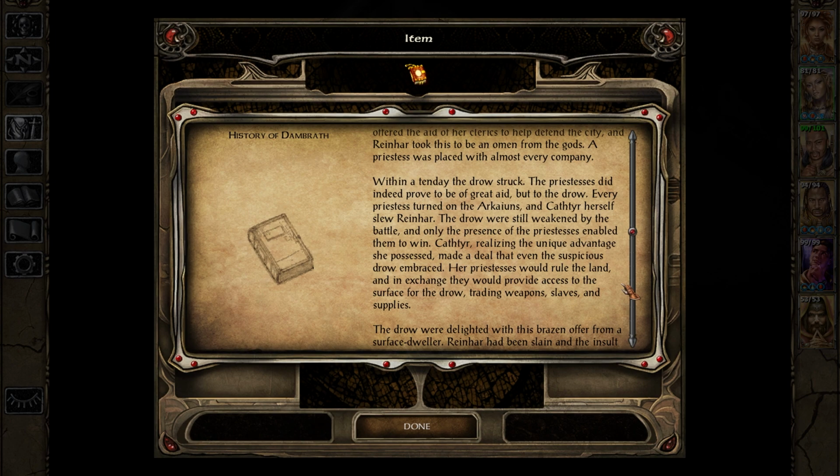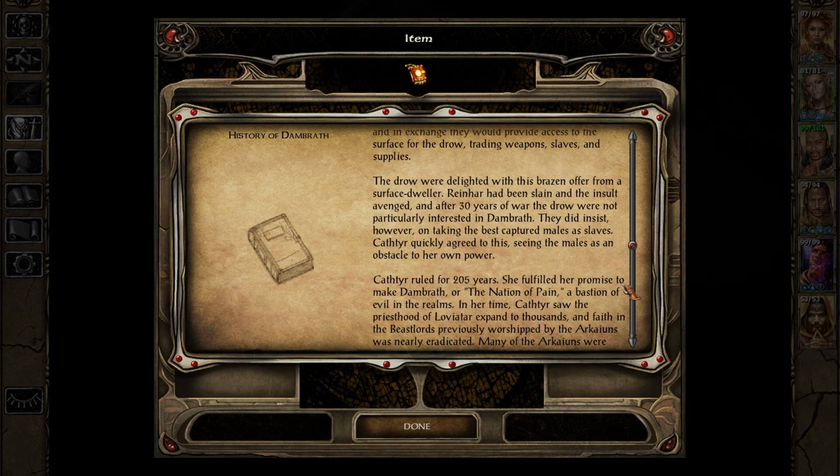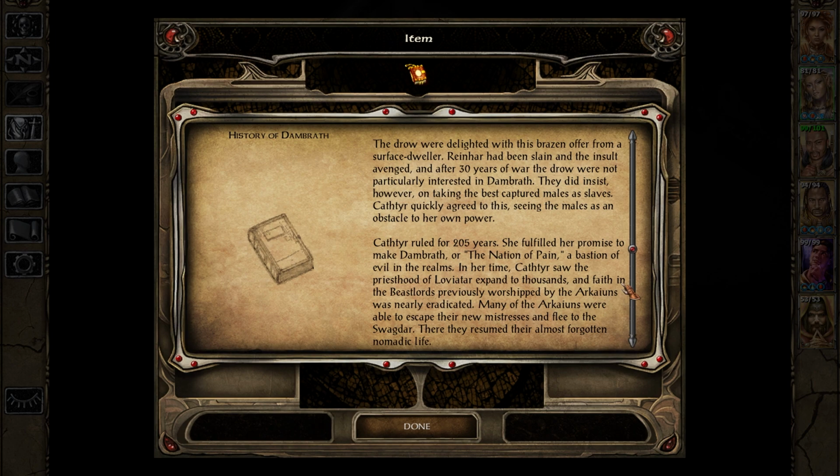Her priestesses would rule the land, and in exchange they would provide access to the surface for the drow, trading weapons, slaves, and supplies. The drow were delighted with this brazen offer from the surface dweller. Reinhar had been slain and the insults avenged, and after 30 years of war the drow were not particularly interested in Dambrath. They did insist, however, on taking the best captured males as slaves. Kathir quickly agreed to this, seeing the males as an obstacle to her own power.